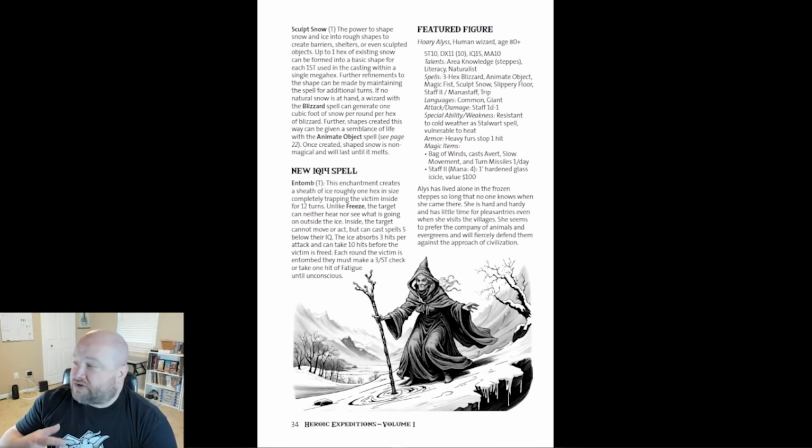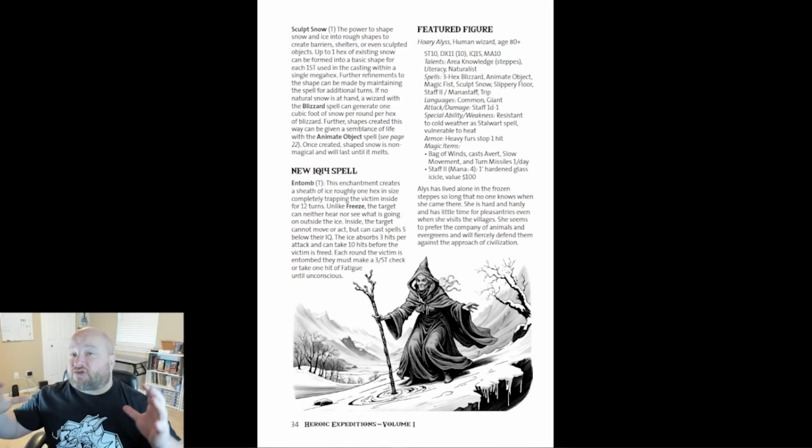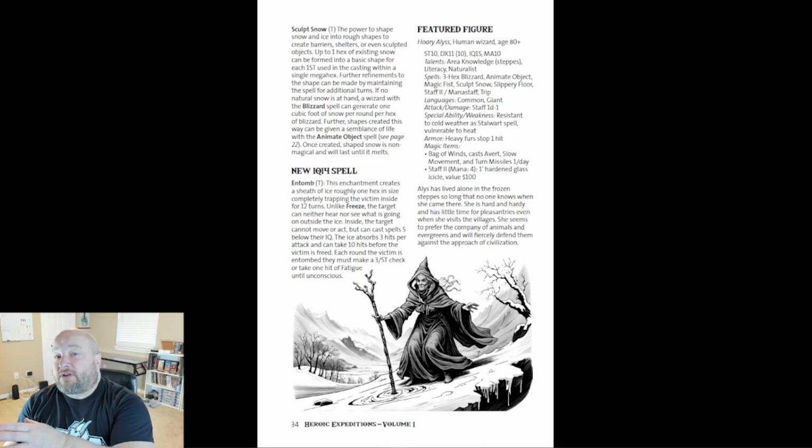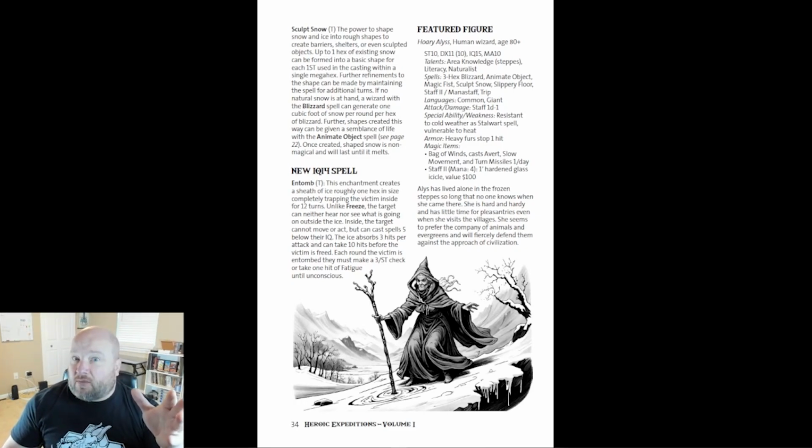Basically, unlike Freeze, the target can neither hear nor see, but they are also encapsulated in a protective shell, which stops 3 hits an attack and takes 10 to get through, which is another way to get through it, as opposed to Freeze, which I think you can shake somebody up on that one, but this one you actually got to cut through, and then it'll all shatter and they will be free. So those are pretty cool. And Sculpt Snow.